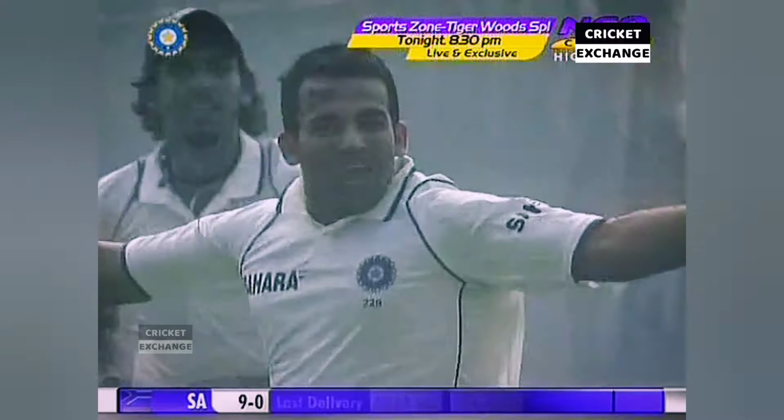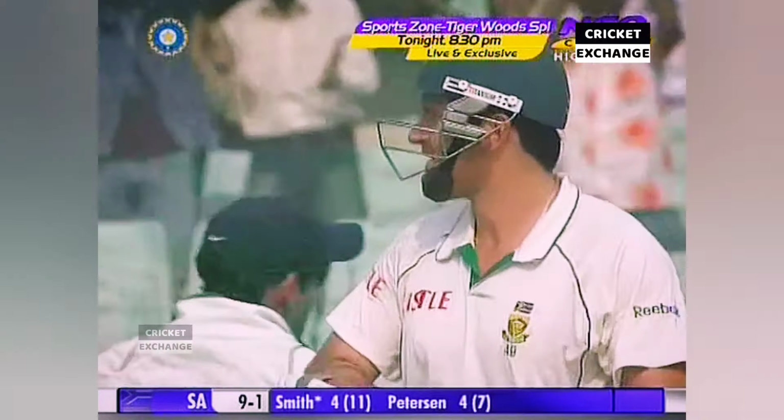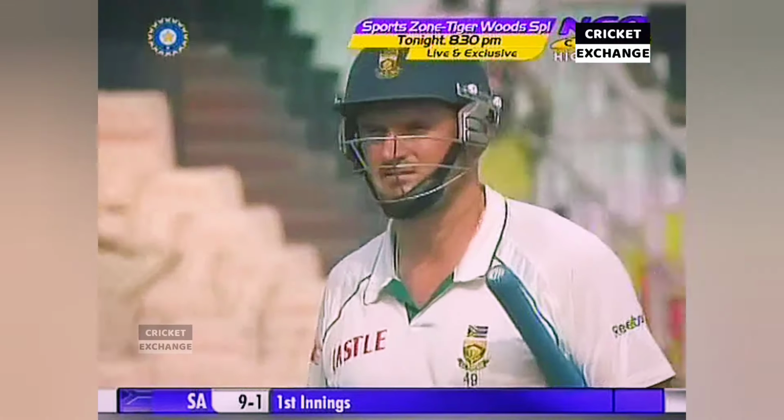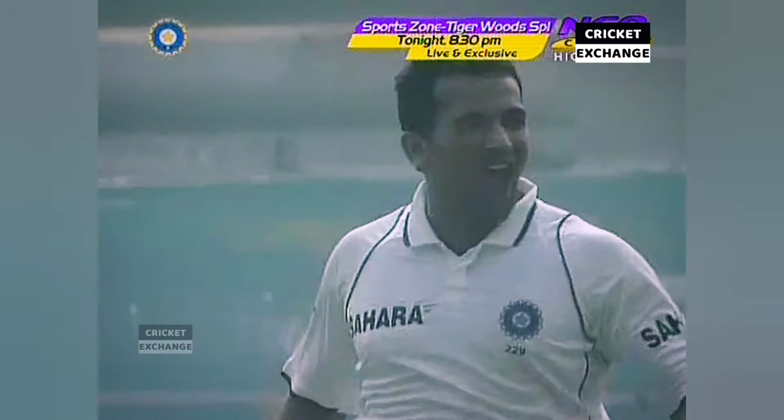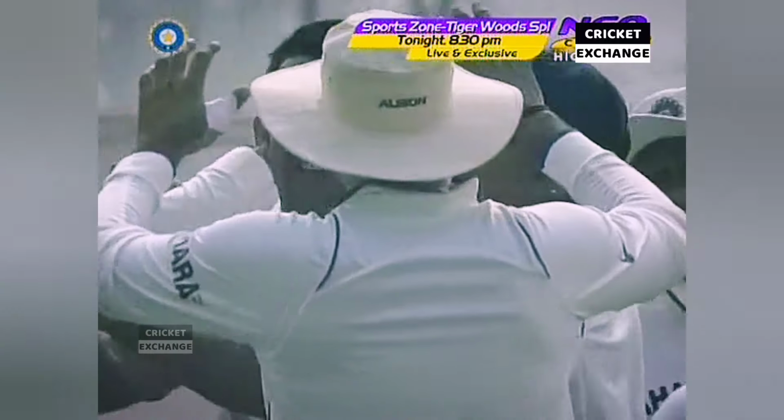Bullhead is getting the better of Graeme Smith again. What a lovely delivery. The crowd's happy. Zaheer Khan is delighted. And a much needed wicket for India. That gap between inside edge and pad. What a great ball.